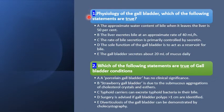Okay, we come to question number 1, physiology of the gallbladder. Which of the following statements are true? A. The approximate water content of bile when it leaves the liver is 50%. B. The liver excretes bile at an approximate rate of 40 mL per hour. C. The rate of bile secretion is primarily controlled by secretin. D. The sole function of the gallbladder is to act as a reservoir of bile. E. The gallbladder secretes about 20 mL of mucus daily.